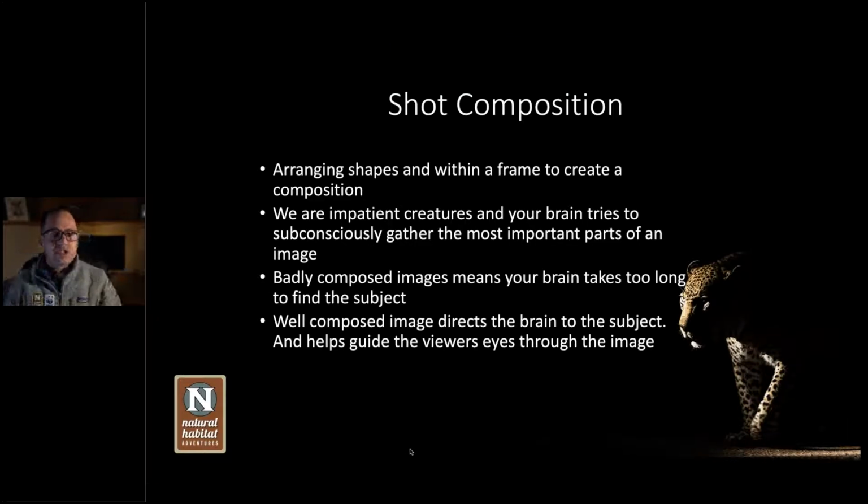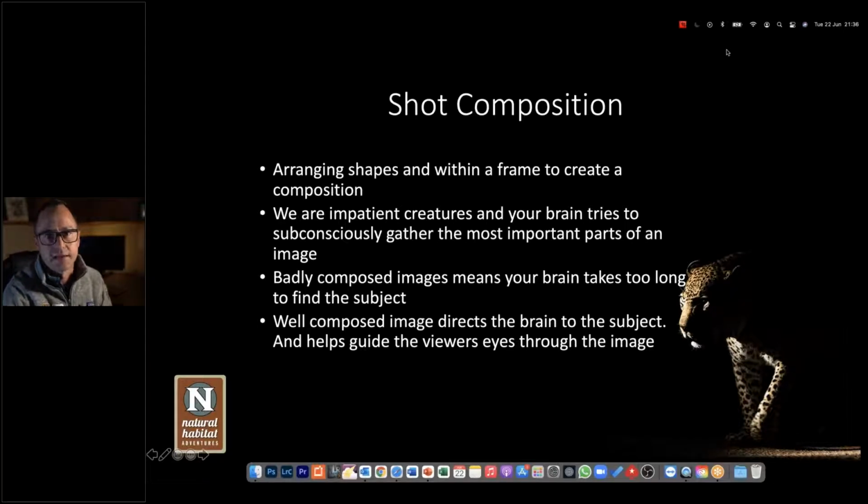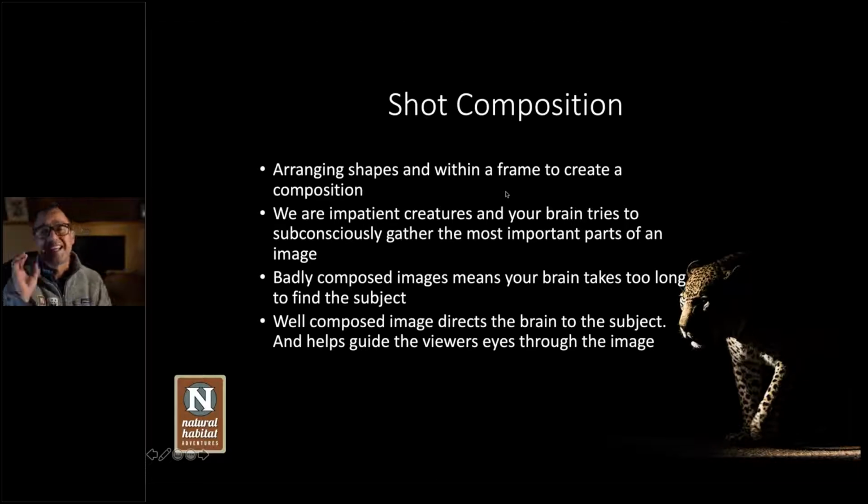Cool, so now let's look at something completely different. Shot composition. This is a very important part of what we're doing as our creation element within these beautiful settings and making these amazing images. So what is shot composition? It is arranging shapes within a frame to create a composition.